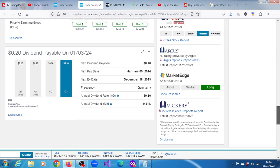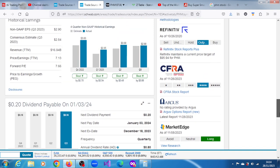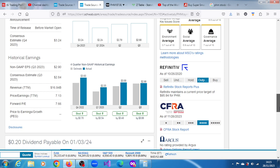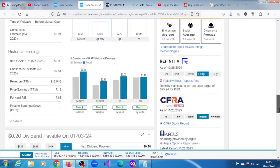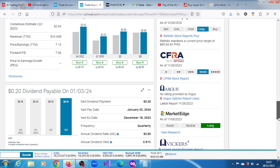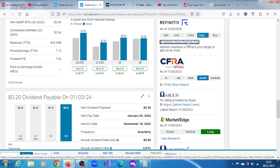Argus, their rating is long. There's a CFRA stock report here. There's a Refinitiv report plus. Refinitiv maintains current price target of 95.94 for PHM. Let's see here. I'm not sure if this is going to be an interesting report to have a look at. Refinitiv reports plus.